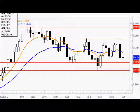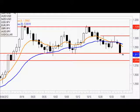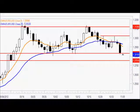So overall, looks like dollar is weakening a little bit today, and here and there, I don't know. It's kind of mixed so far. At any rate, we'll kind of keep an eye on the charts and keep you updated in tomorrow's commentary.